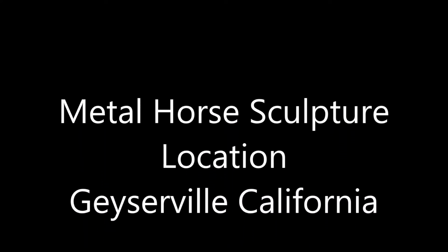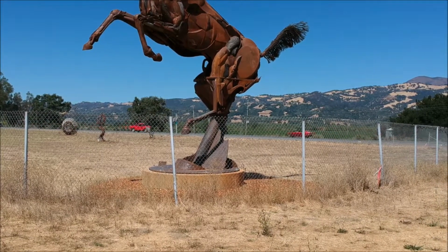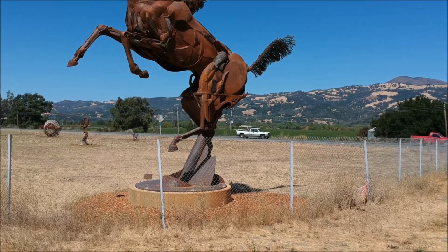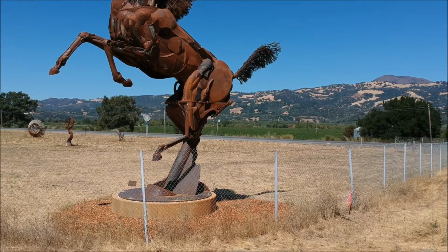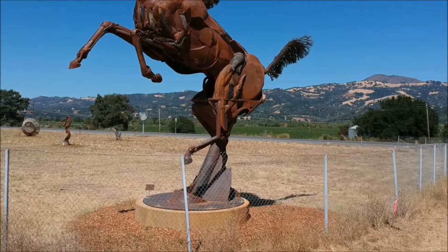Okay, well, here's our second location. It's located in Bodega, California, and I was convinced this metal horse sculpture would create a magnetic issue with the Spark. But I'm telling you, I experienced absolutely no compass interference whatsoever with the Spark, the metal horse and the metal fence.